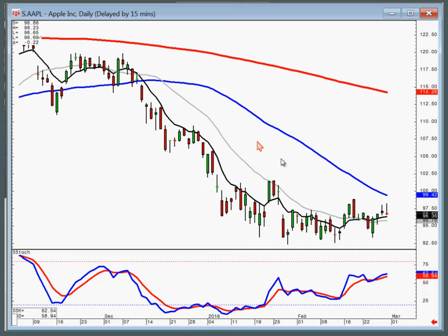Some of these others, which one was I looking at today? Forget which one we were looking at, but the bid-ask spread was fairly big, which meant there wasn't a whole lot of liquidity, less liquidity in the stock and much less liquidity in the options.